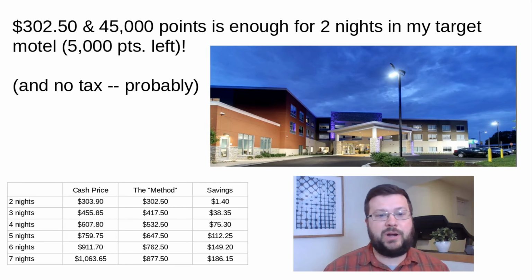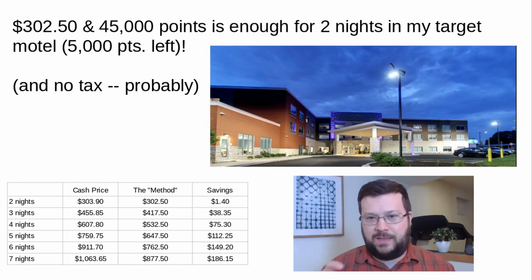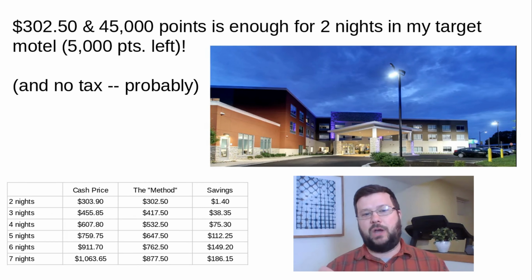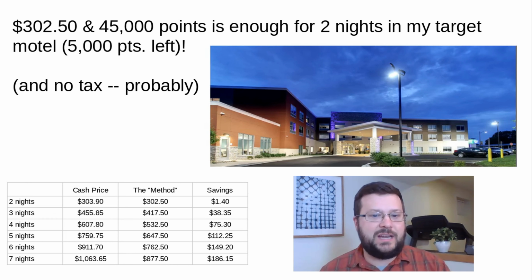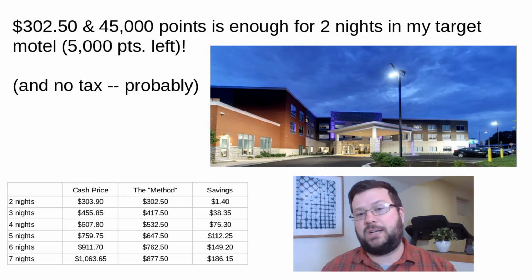2 nights, the cash price would be $303.90. Using the method we've described, it's $302.50. So we've saved $1.40. But remember, that first purchase to buy the initial 5,000 points was at a terrible value. It was over 1 cent per point. So once we get past that first buy-in hurdle, the value gets better and better. So after 2 nights, you would save $38.35 over the cash price, so on and so forth, all the way down to 7 nights, you would save $186.15 over the cash price.